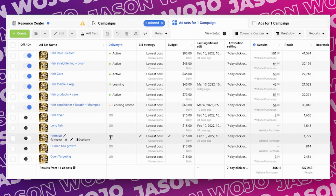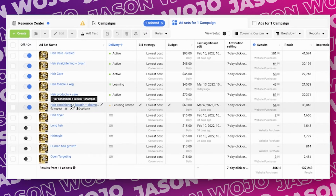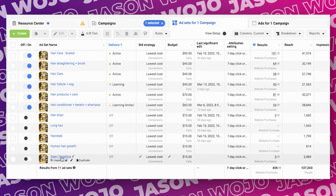These are all ad sets that have to do with the actual niche, because this is hair oil. So hair care, hair straightening plus hair brush, hair care, hair follicle plus wig, hair products plus care, hair conditioner plus keratin plus shampoo, hair dryer, long hair, hairstyle, human hair growth, open targeting. Open targeting means that there's literally no interest in this at all. It's just very open, 18 to 65 plus, men and women, and you'd be shocked at how effective that audience is.